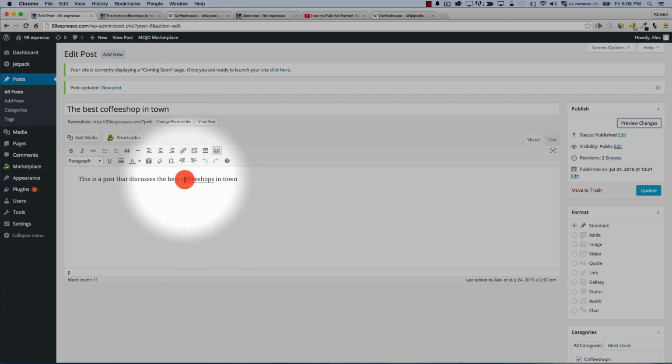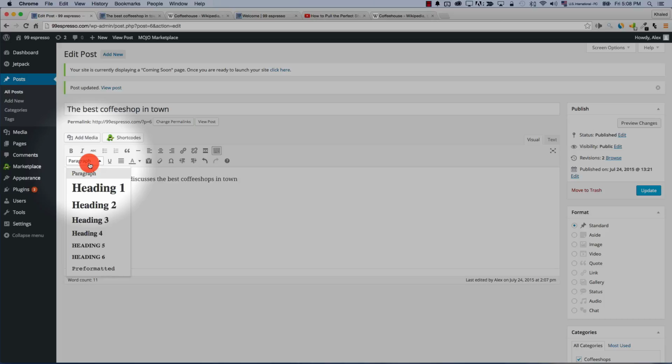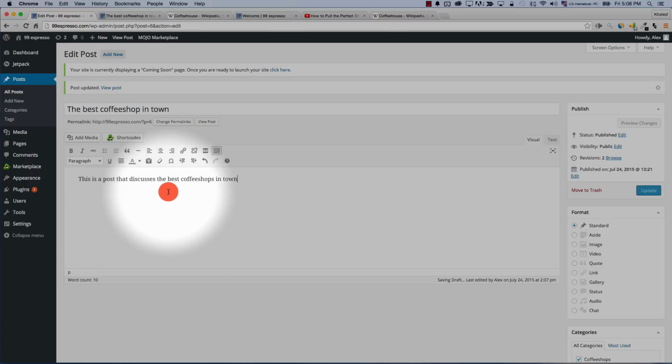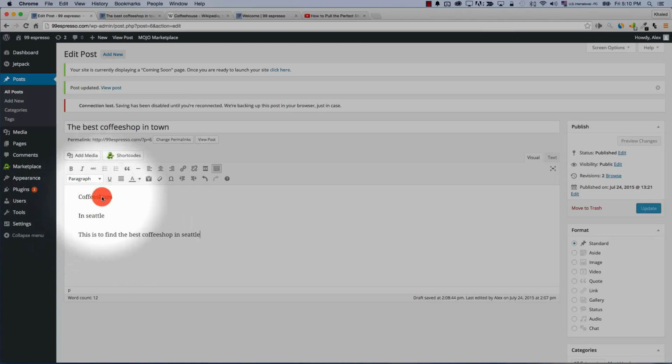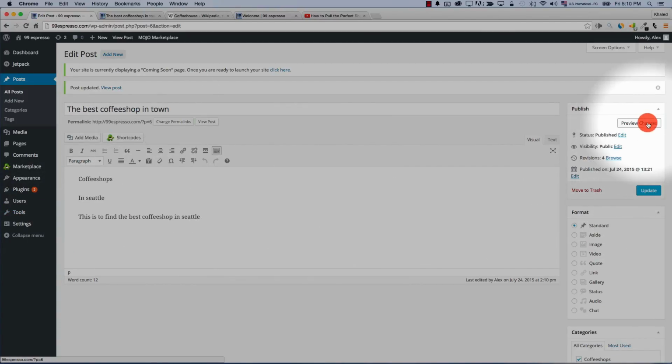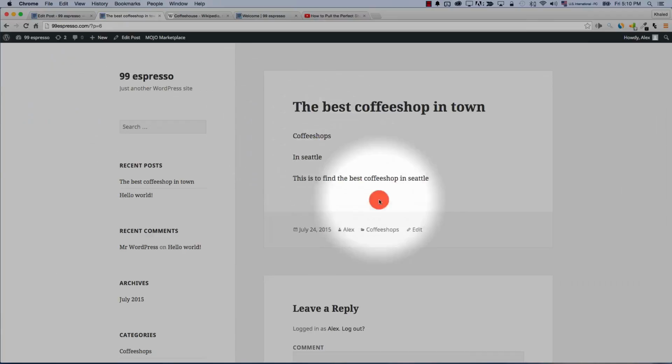Now let's come back here. Now I can of course remove the link by highlighting this word and just clicking on this button here to remove the link. Then you have this drop down menu here. This is to choose which part of your text is the heading and which part is the actual paragraph. So for example, I can simply create a new line here and say coffee shops. So now I have 3 lines of text. So now if I update and I hit preview changes, I have my 3 lines of text.